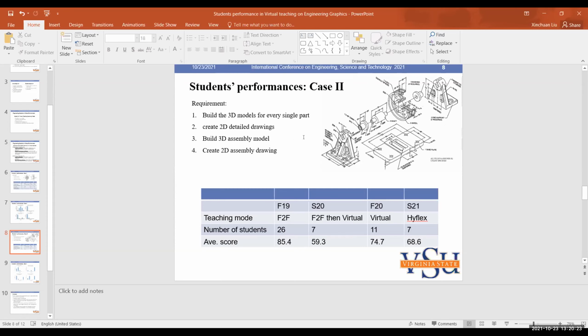So this is a homework, this assignment, which includes all the technologies and experience in this course, a comprehensive assignment. We still have the data for the 4 different semesters with different teaching modes, and this result is different from case 1. In this case 2, the traditional method has a much higher average score than the other semesters. It's very obvious.